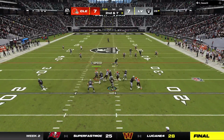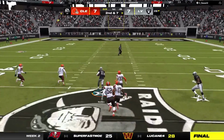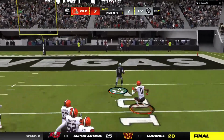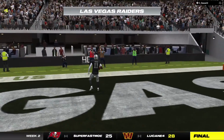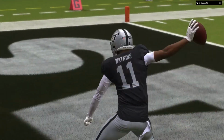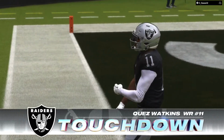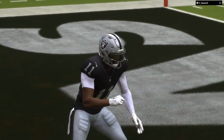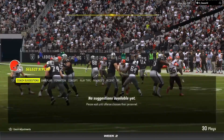Looking to throw. Gordon finds his man, complete. That's Watkins. He's to the 15. And he will score. Touchdown, Las Vegas. Quez Watkins, 72 yards. And the Raiders have taken the lead.